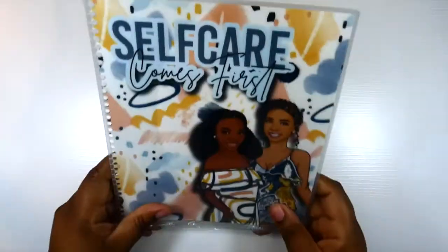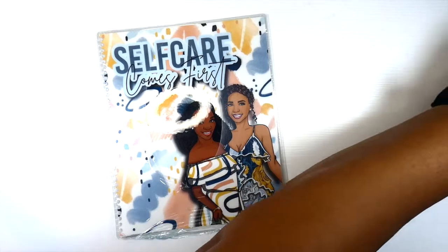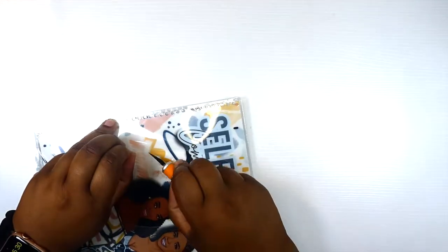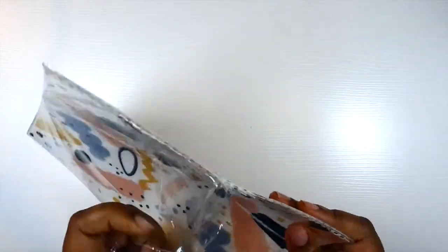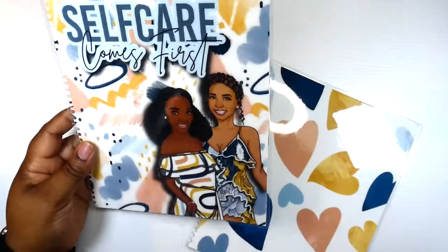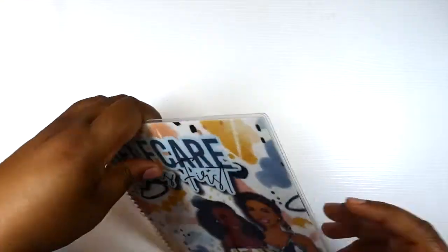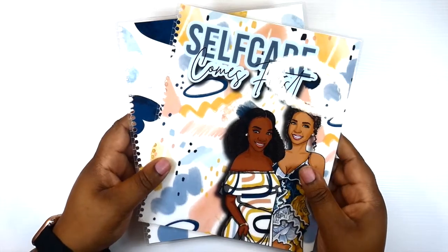Next item in the box, we got a cover for the Goldmine CoCo daily planners. I don't use my daily planner because I need a catch-all. I have to have everything in one planner, so I use my A5. So I'm probably not gonna keep these covers, but they're super cute, y'all. So this is the back and front cover to snap onto your daily Goldmine CoCo planner.